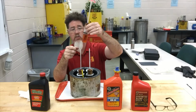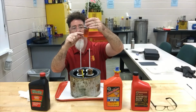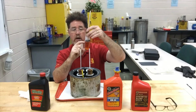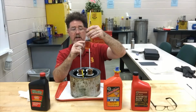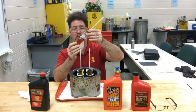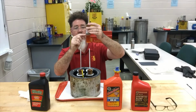We got just a little bit of clouding at the bottom, and eventually this is going to get thicker and thicker to a point where the whole sample of oil is an ice cube, frozen solid. The pour point temperature is when I turn it sideways and it doesn't flow anymore. Right now it's flowing, so we're going to measure at the top for that.